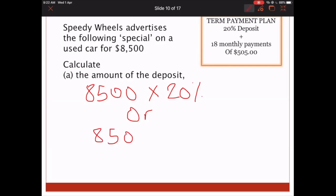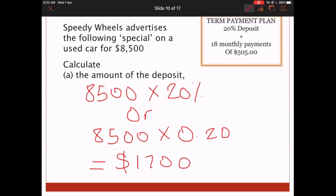We can rewrite 20% as a decimal. 8,500, and I know to turn it into a decimal, I just divide by 100. So 8,500 times 0.20. And these two mean the same thing. 20% written as a decimal becomes 0.20. Once I put that into my calculator, my deposit price is $1,700. And so in real life, what that means is if I want to walk off that car lot with that car, I have to come with at least $1,700 to pay for that car. Right?